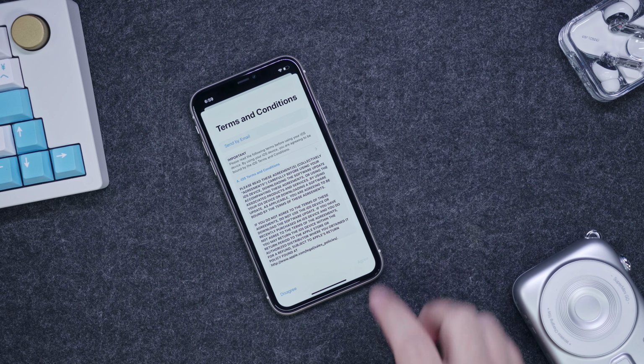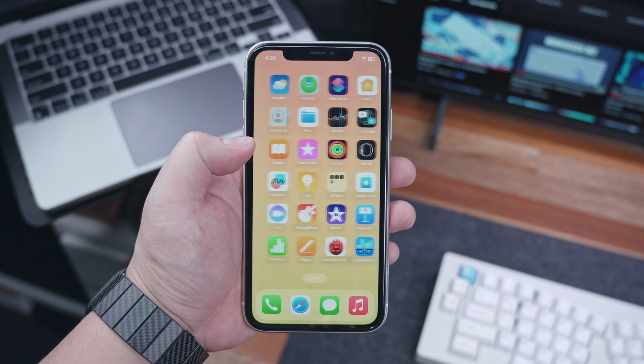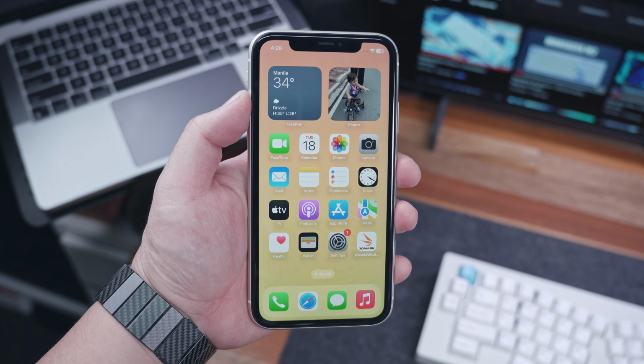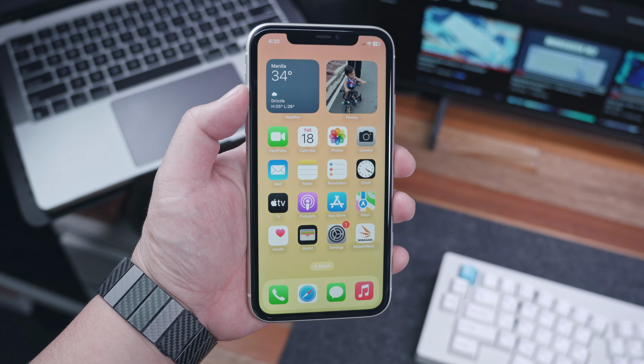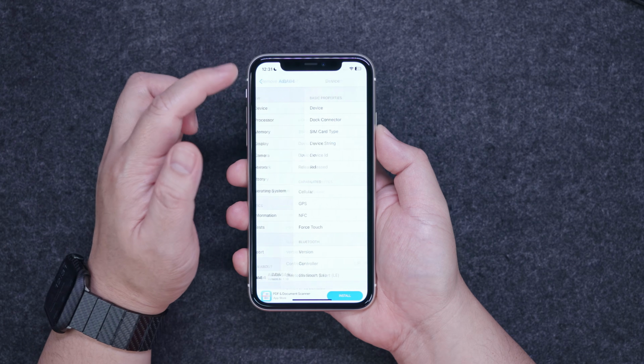Even though it is almost 4 years now since its release, you can still update it to the latest iOS version, and upon using it for a few weeks as my daily driver, it didn't feel significantly sluggish at all and can still keep up with my daily needs. More on that later.